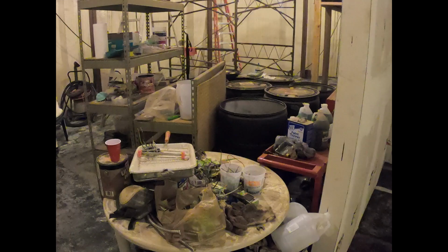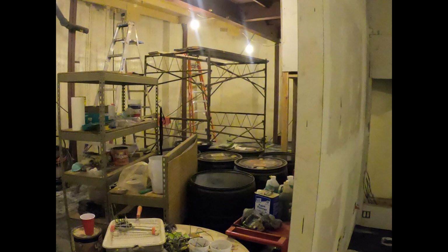We're getting ready to move all of this stuff out so we can finish up the floor. Also, the scaffolding that you see in the background will be disassembled. The tall ladders are really easier. The scaffolding was used when we were putting down the cross beams, and then of course when we were putting the plate steel down and welding it. It made it a lot easier because we could hold it.